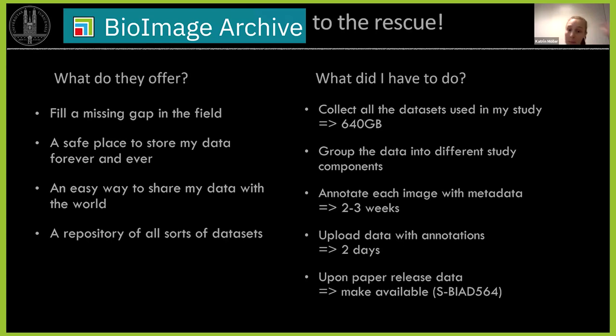And then upon the paper release, we released the data also. And here's the accession number that you can see, where everyone can basically download or explore my data. That's also the beauty about the BioImage Archive. You can actually explore it online.